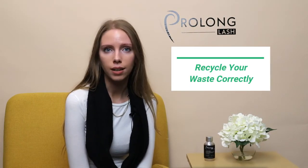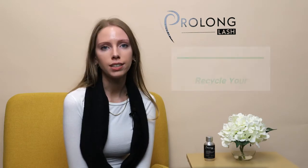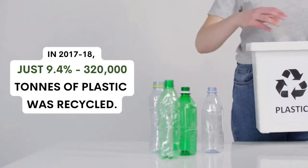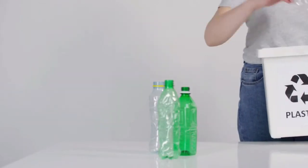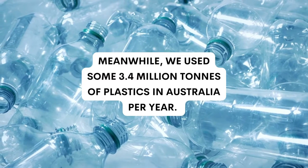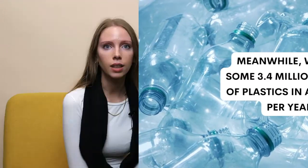First, you can and you should recycle your waste correctly. Did you know that between 2017 and 2018, just 9.4% of plastic was recycled in Australia? WWF states that Australians used around 3.4 million tonnes of plastics during this period, but only 320,000 tonnes were recycled. This is far from acceptable, right? That's why you must do your part and recycle your salon's waste.